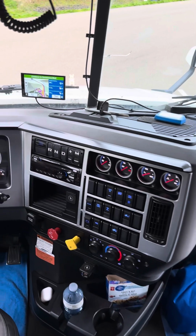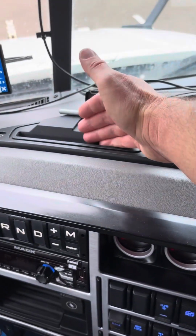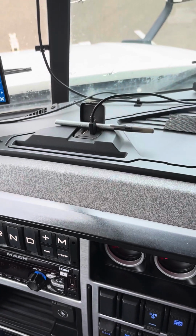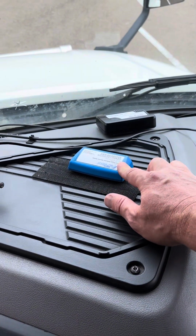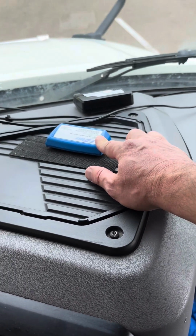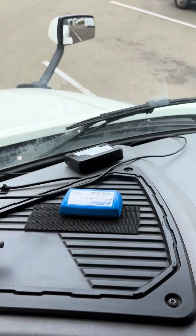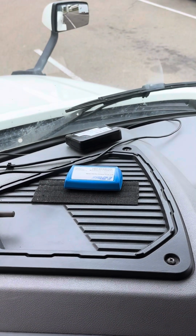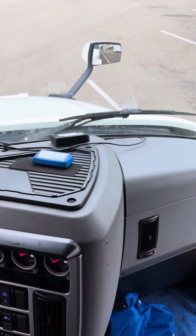And on the dashboard here, that's my GPS, USB plugins, a place designed for a phone to sit while driving, 2 transponders, one to pay tolls along the US highways, and another one for the inspection stations for commercial vehicles, or the weigh stations that you might see while driving along the highway.